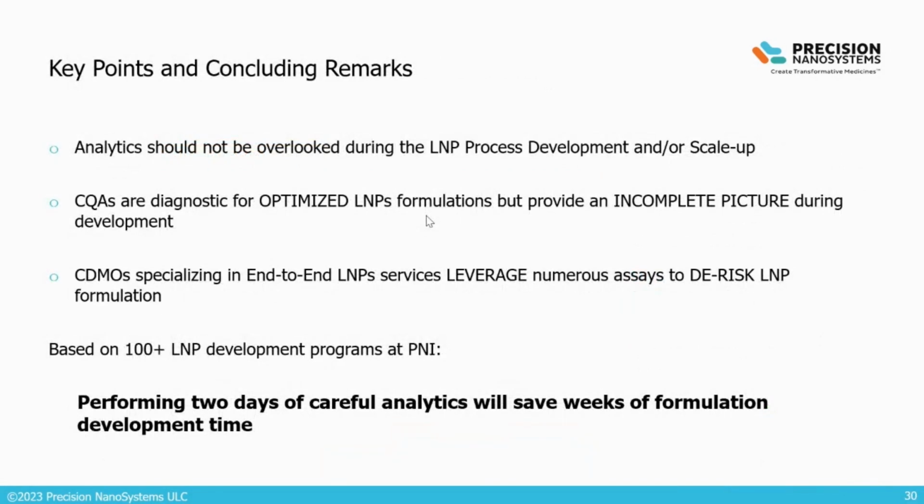So with that, I just wanted to conclude some key points from this presentation. And I really want to stress that analytics should not be overlooked when searching for a CDMO. They are absolutely paramount to the success of your program. The CQAs are highly important, but they also provide an incomplete picture of what is required for the drug development process. So making sure that there are broad capabilities available is essential when selecting a CDMO.